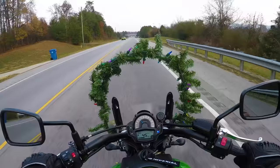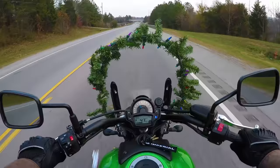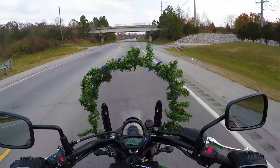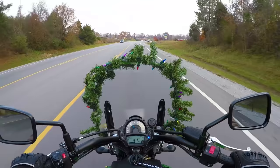So these are my top 5 reasons why you guys need this motorcycle. I'm going over my 5 favorite features of this bike and why it's just an overall great bike if you're just starting to ride or if you're new to motorcycling or even if you're an experienced rider, what makes this bike so great. So the first thing on my list is the engine.